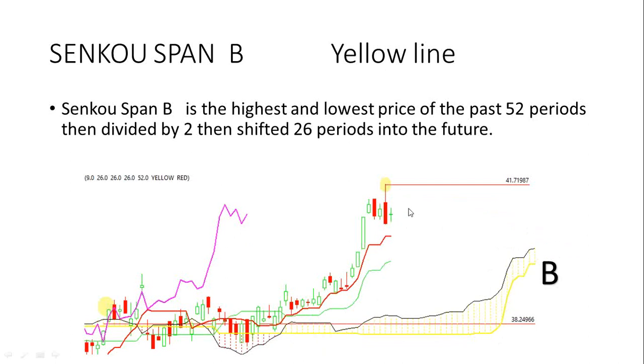it also sets up support and resistance depending on which side of the cloud the price is on, or indeed if the price is actually in the cloud, as you can see here on the left hand side. So simply the 52 periods divided by 2.